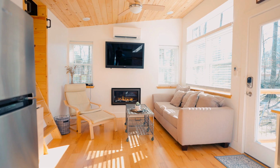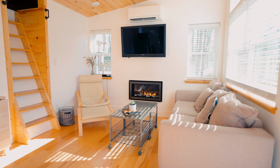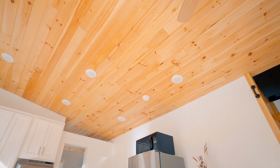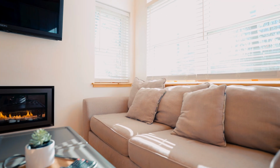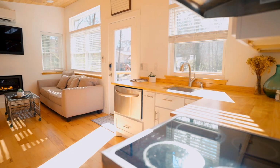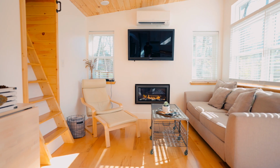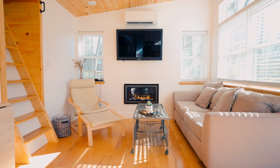But this is 450 square feet, and the way she opened it up just makes it feel way larger than what it is. The tall ceilings, all the windows, the bright floor and bright walls and everything, that all helps to make the space feel larger. So let's begin this tour right in the main space right here.